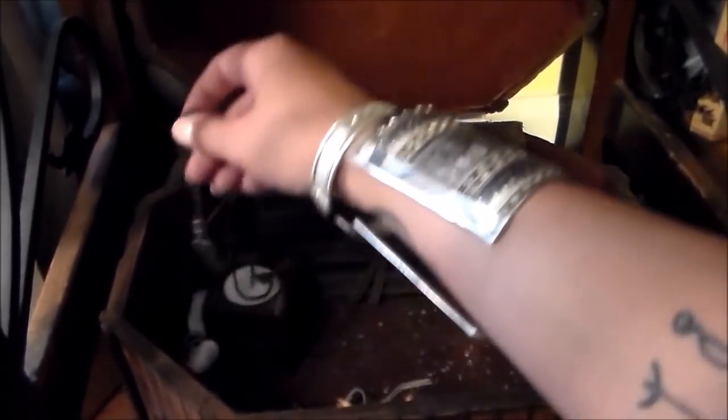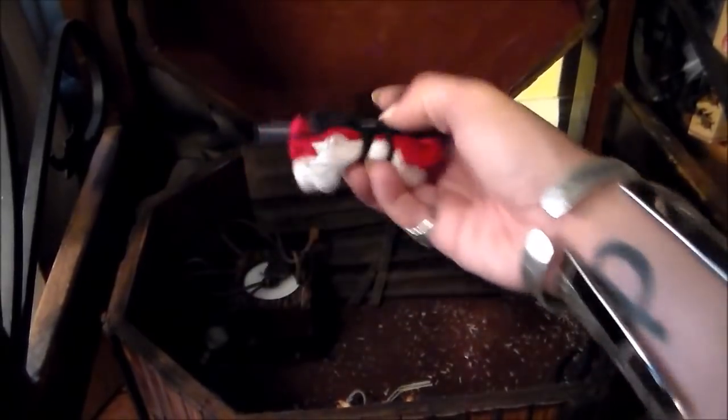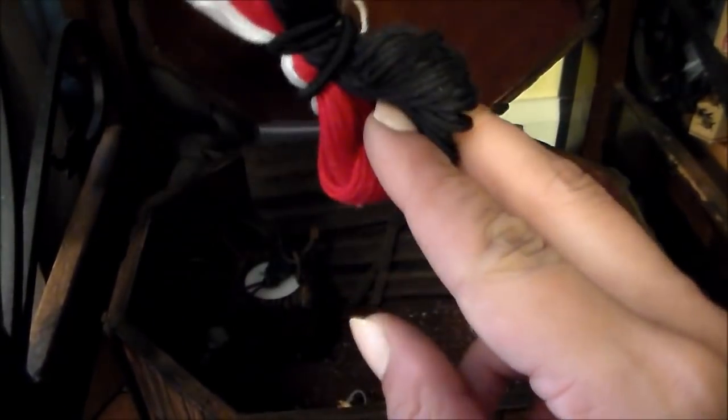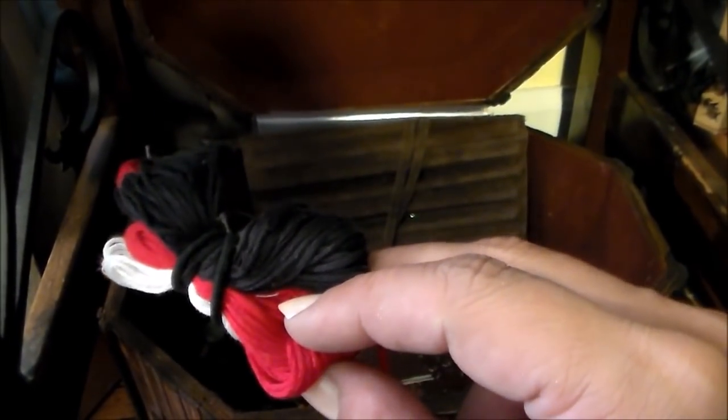I have another bag of crystals. I'm not going to go through all that. I have some twine for use in different spells and magic and stuff. Red and black and white. I have some more tea lights or tea light holders here. I really like those guys. What else is in here?